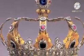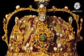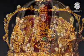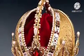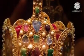Whatever they represent today, the crowns, coronets or diadems of royal families are an important part of cultures around the world and, if not for that, they still have a historical value and an artistic one, because they were made by the finest jewelers and craftsmen of the time.